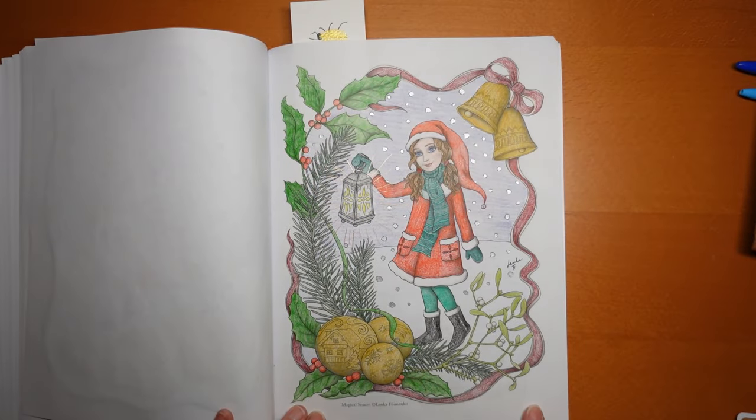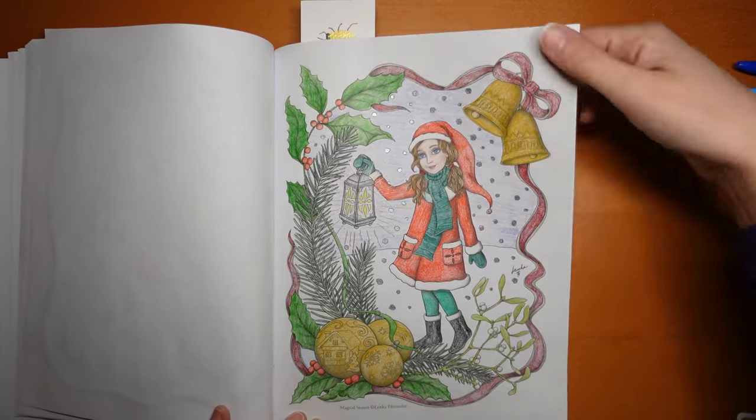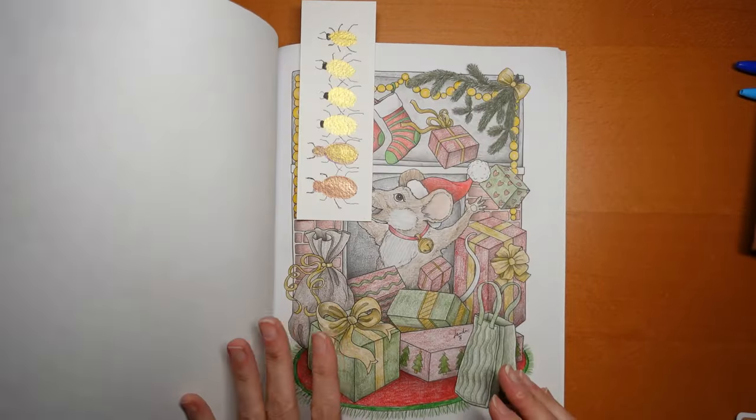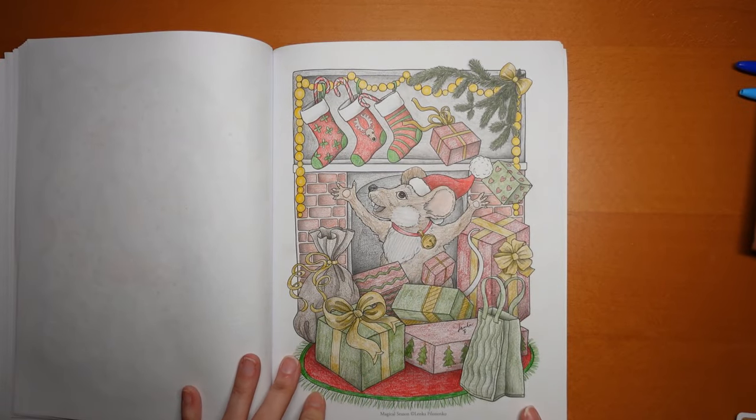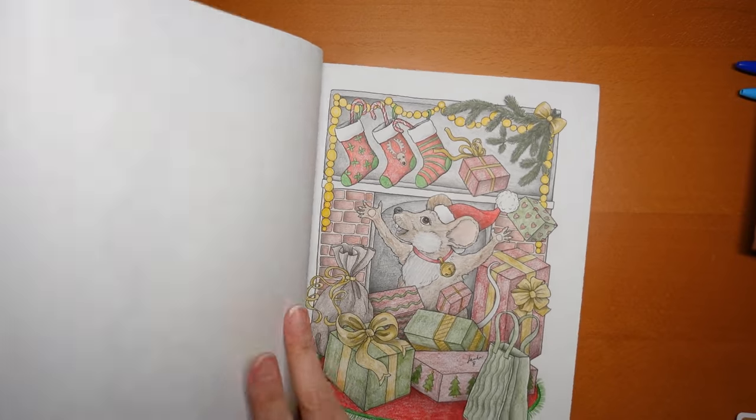I haven't got this one on my list, but I'm pretty sure I did it this year. I'm sure I didn't do it in November. Maybe I did. Anyway, it's that one as well. And then this one is the mouse. The mouse was also done with polychromos. There we go, so there's that book.